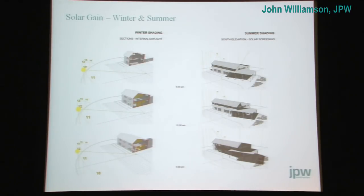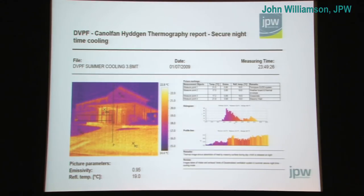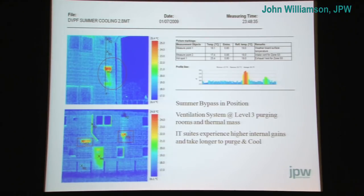So we managed to hit the thermal targets, keep it warm in summer. Did we stay cool? Here was our summer cooling strategy. I'll show you this one in particular because here we are, midnight, 18 degrees in Machynlleth in summer. We're lucky normally to get that during the day, actually. We're doing pretty well. But it comes back to the weather data analysis.